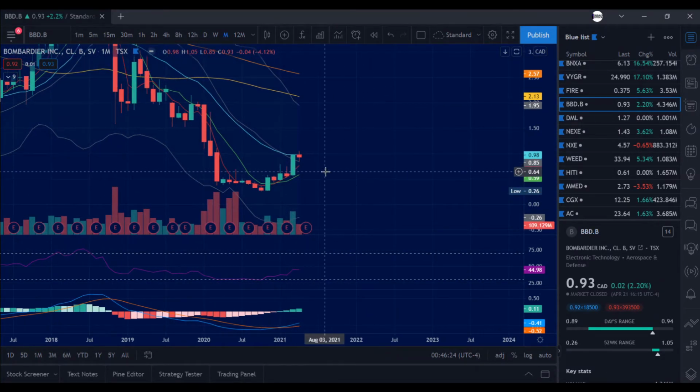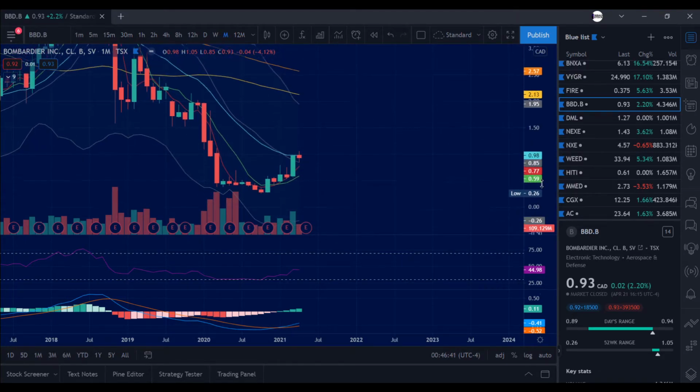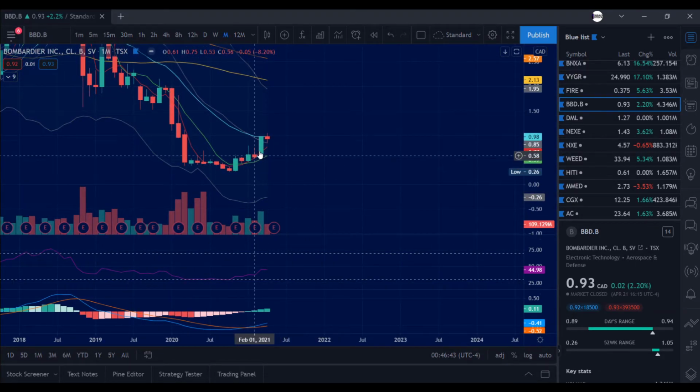So, what you know now is, if we pull back any more this month on Bombardier, you know where the support is. It's the low of last month, which was 56 cents. Quite a big difference from what it is now, 92 cents. Okay. You know, that's the support.